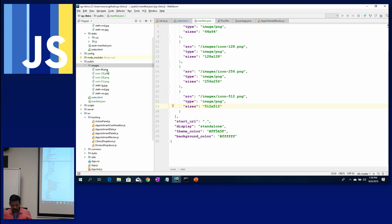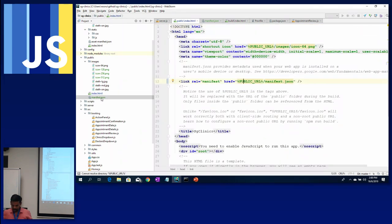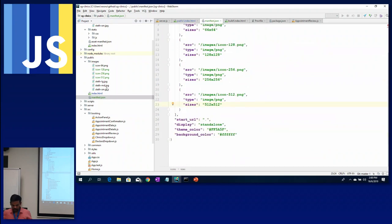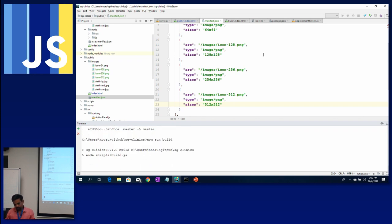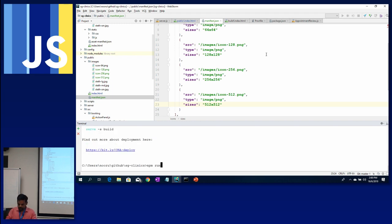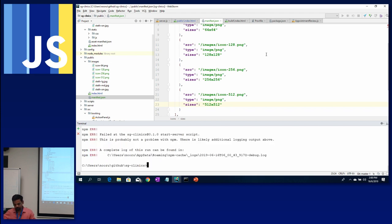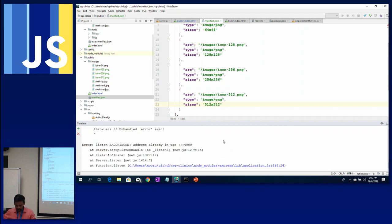Okay, once you put all the images here, there are 3 changes. In index.html, you uncomment the manifest.json. The second thing is to add this file, manifest.json, here, and then add the images. That's it. You can go here, npm run build. Then npm run start server. Okay, it's already in use.